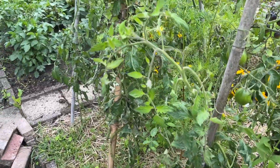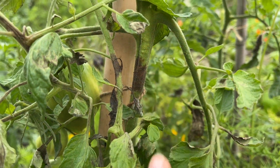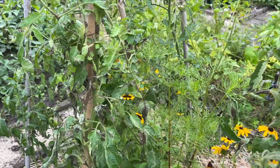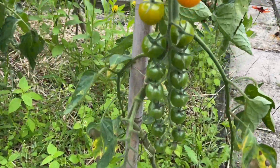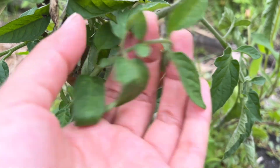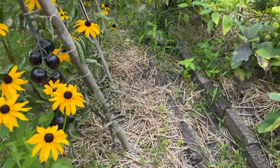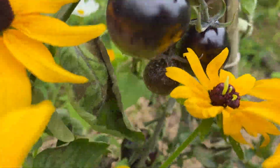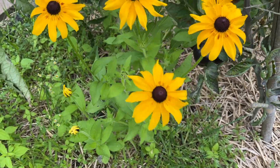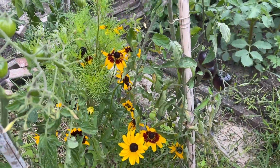Also with blight. That is 100% blight. So poor tomatoes, they need to be removed. But I do have some ripe ones here. So these are Sun Golds. And this one was a Black Krim, a weird Black Krim. So I'm gonna pull that out today. Oh, look at that. That is a diseased tomato. Whoops. And lots of Rudbeckia that I might cut today as well.